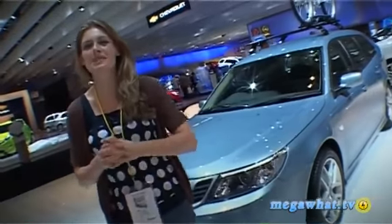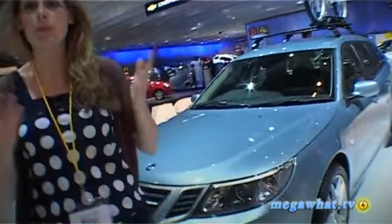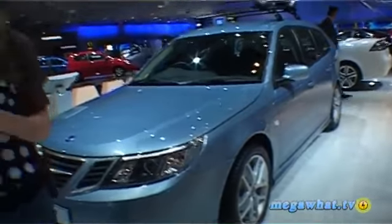So we're here at the Saab stand, and behind me is the sort of Saab we're all probably used to, but what we're going to look at today is a new Saab concept car, which was actually launched way back in March in Geneva. But more interesting from a technology point of view is the fact that Saab has been working with Sony Ericsson on the Bluetooth technology within the car, and in particular technology which allows you to control the car, including its lights, from your mobile phone.